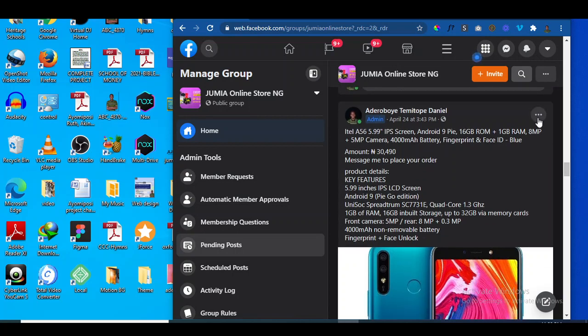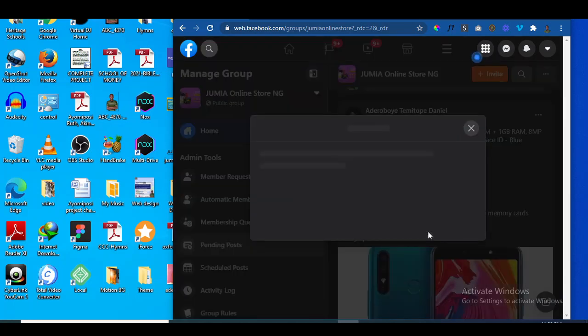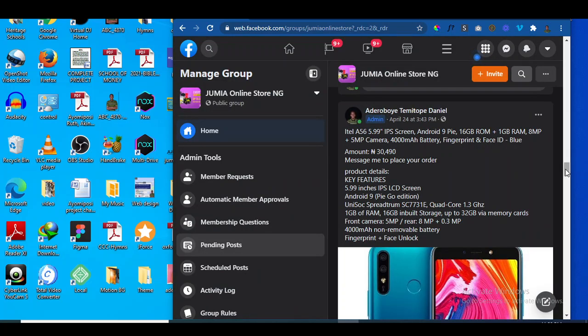Then after I did that, I have to click on this icon, so you can see edit post. But instead of clicking on edit post, just click on list in more places. When you click on list in more places, it's going to give you the opportunity to list it on Facebook Marketplace, like the Facebook Market page, because I've already listed this one on the Facebook Market page. That's why it's not showing me. So you're able to see it, and you also see some of the buy and sell groups that it belongs to. All you have to do is post it on the Facebook Market page.